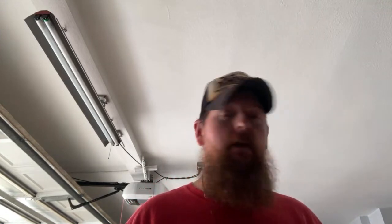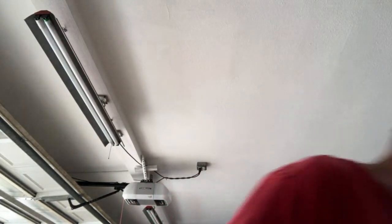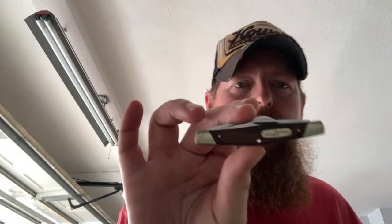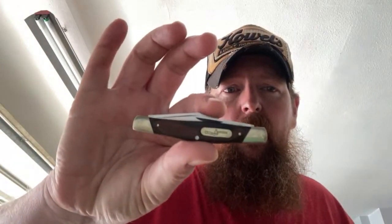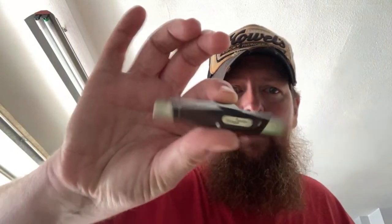Their US-made stuff seems to be great, but I do have a small little Buck folder right here. And I won this at a shooting competition at a gun range. I walked in and they're like, hey, there was a pistol shooting competition here. If you want to jump in, we're giving away a prize, and we don't have it full. I was like, yeah, sure. And I won this. This was second place.